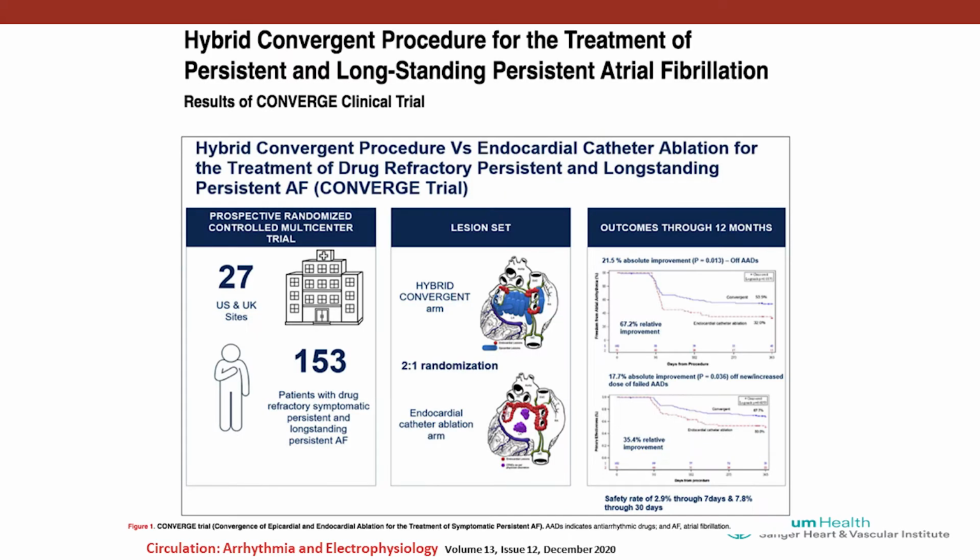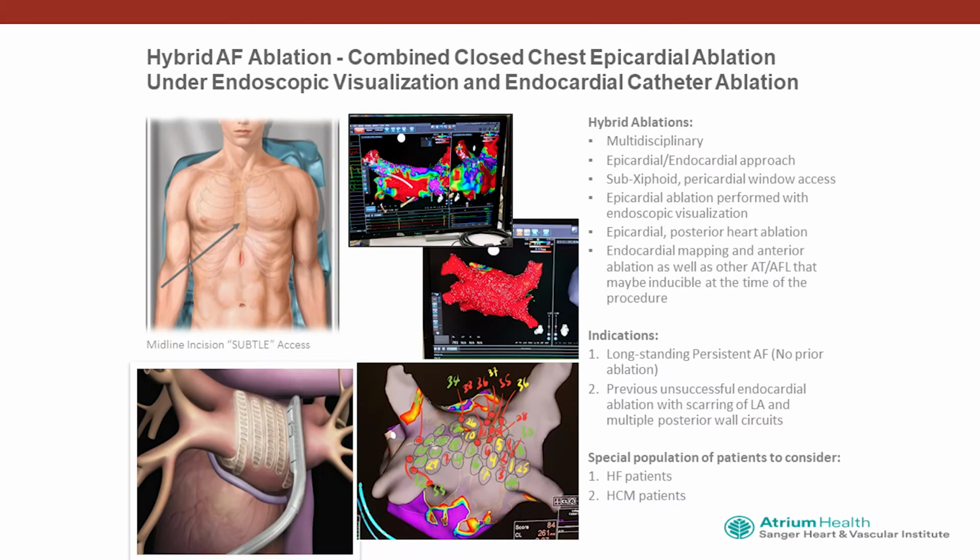The third type of ablation is a hybrid AF ablation that combines catheter-based ablation with a minimally invasive surgical procedure. This is particularly good for patients who have had long periods of atrial fibrillation. These procedures take 2 to 4 hours. Depending on the complexity of the procedure, they can take even longer. You will be asleep for the procedure under general anesthesia. There are rare complications associated with the procedure, which include stroke, damage to adjacent structures in the heart, and bleeding. It is generally a safe procedure, and most patients are able to go home the same day.